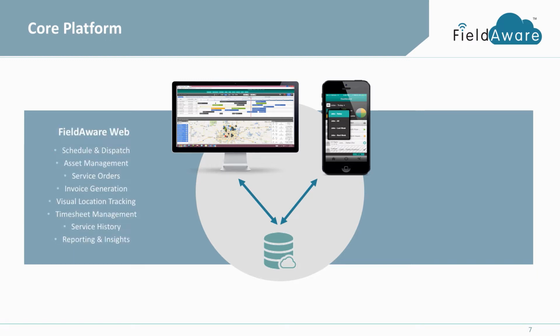FieldAware Web helps businesses provide better service at lower costs by automating administration, work order management, scheduling, dispatch, inventory, asset management, and the execution of work that occurs in the field. Our simple made-for-the-cloud software syncs with the back-office business systems, helping you get more done each day and improving visibility into the entire process.